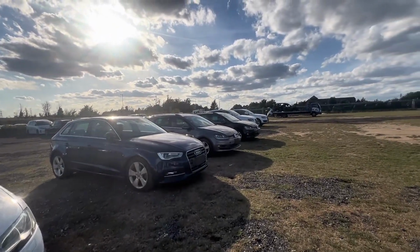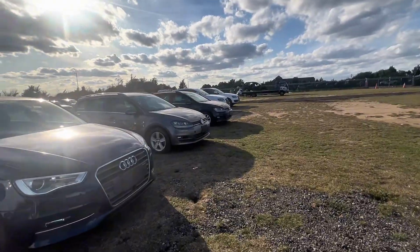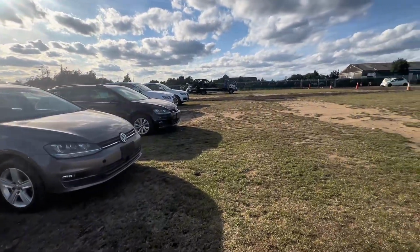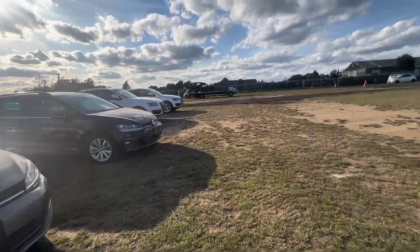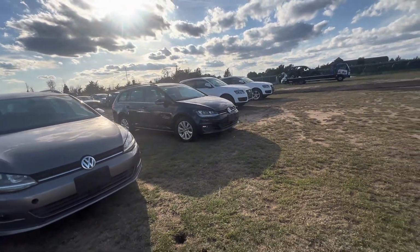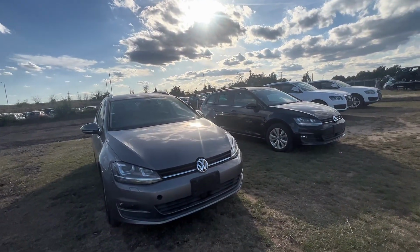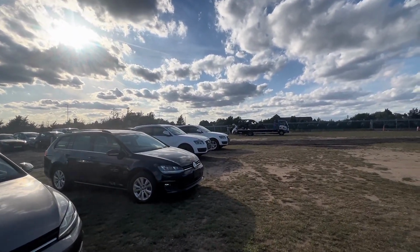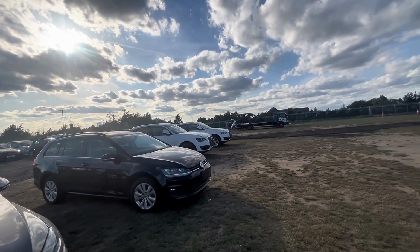For example, the Q5: if you buy the latest models, they'll be very costly, and it'll take you time to find an expensive customer. A maybe 5-year-old Q5 will be well in the range of 20,000 plus, so it will take a long time to find such a customer. That's why we try to buy the budget ones. They're both under 10,000 pounds. That's why they are 2012 models.